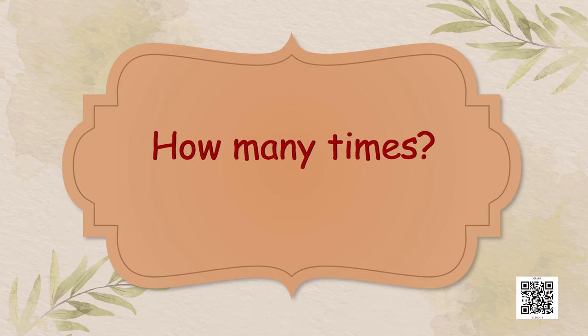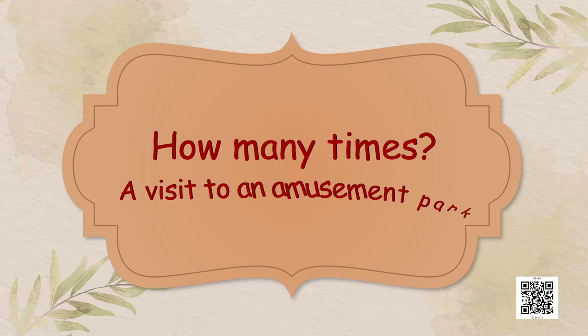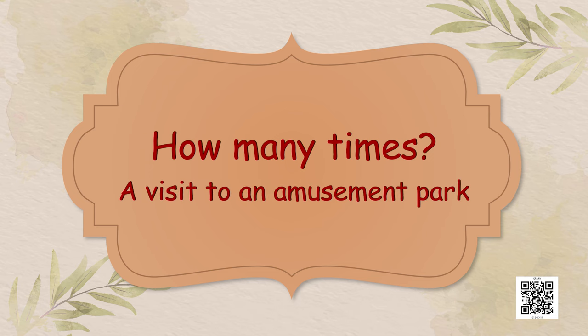That is great. Now let's go to an amusement park once again. I can see many swings here. But which swing would you like to visit with us? My friends are telling me, let us go to the horse swing.